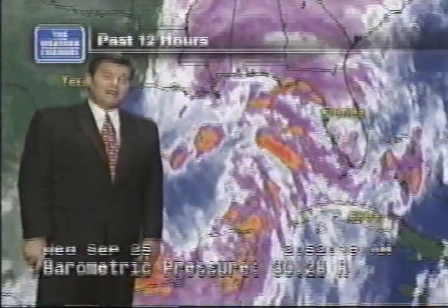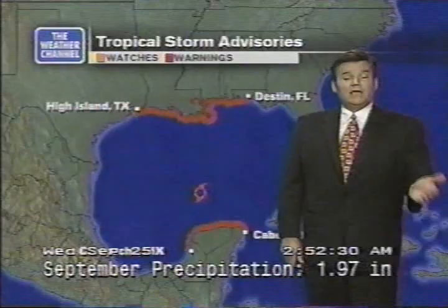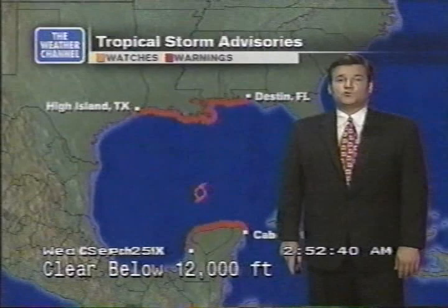You've got a sprawled out area of low pressure, but still tropical storm force winds are a possibility. Cabo Catoche on in toward Campeche, Mexico. Those areas could encounter tropical storm force winds just a little bit longer. There is a chance of that. Then High Island, Texas, on toward Destin, Florida. Anywhere in this region, you might encounter some tropical storm force winds in the short term.